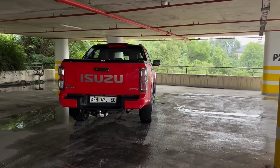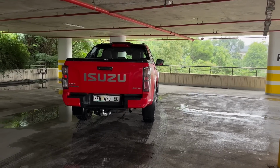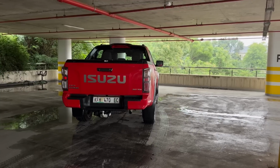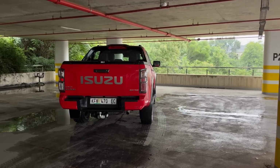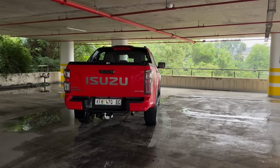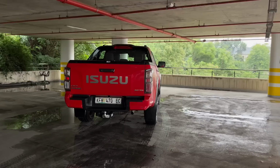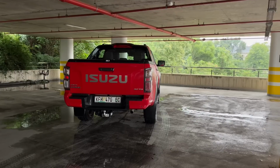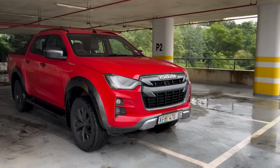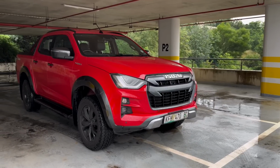But for me, the Isuzu is a proper workhorse. Looks the part, looks very beautiful. Someone did ask me on TikTok about whether I'd recommend it or not. I think she's a lady who's in business as well. I'd fully recommend this. And I'm not trying to be snarky, but looking at it from a risk perspective, I think this is a very low-risk bakkie. So you should be fine with the D-Max.